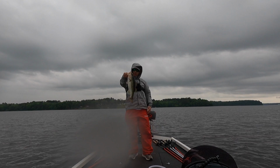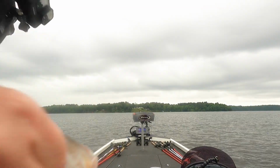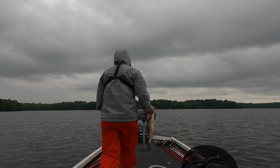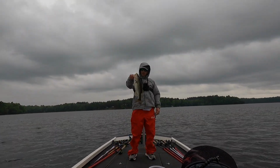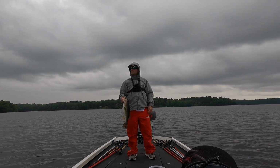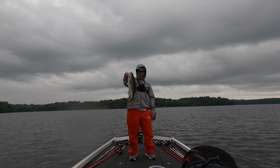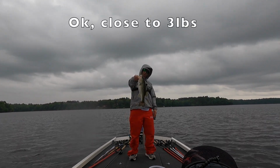There we go, there's a solid one right there. I don't know how much you guys can see this thing because it's freaking raining. Clear it up a little bit. But I just decided to check some ledges close to a spawning area, and it paid off. I found a little school of bass on there, and that's a solid little, probably 3-pounder right there.